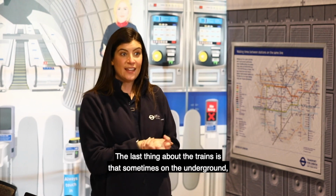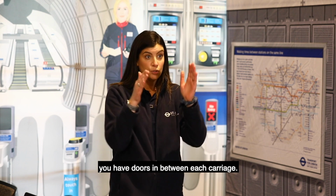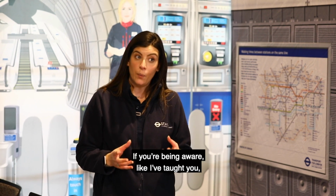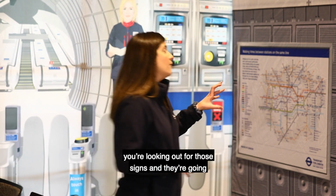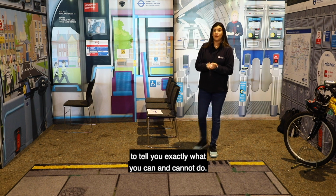The last thing about the trains is that sometimes on the underground, you have doors in between each carriage. Those are for emergency uses only. And if you're being aware, like I've taught you, you're looking out for those signs, and they're going to tell you exactly what you can and cannot do.